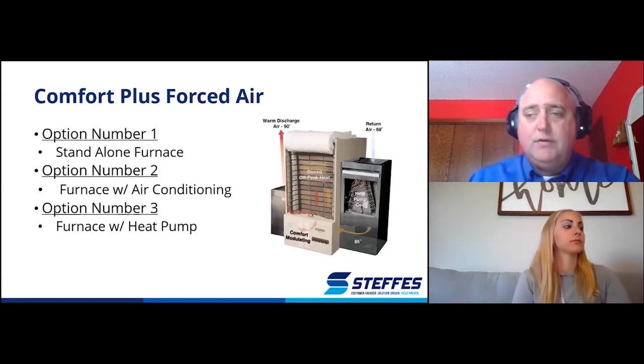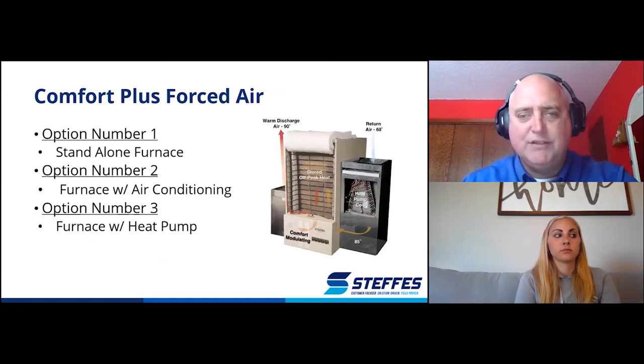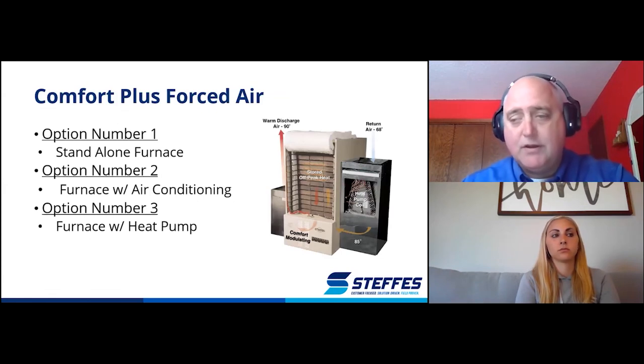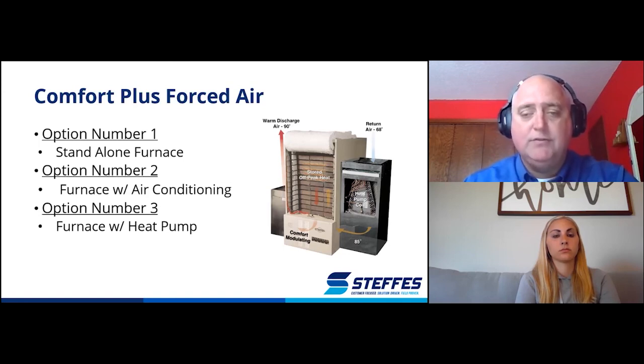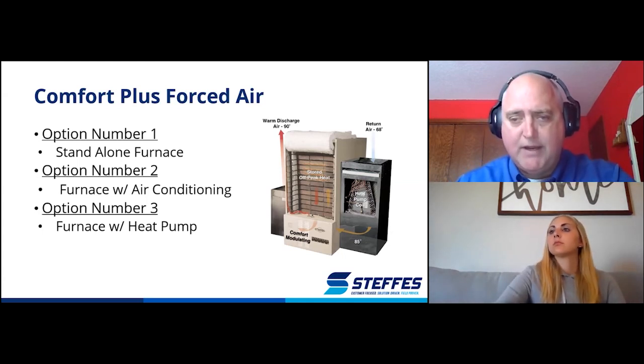All right, so the 4100s can really be set up with three different configurations. It can be just the sole standalone furnace, so it's just a heating appliance by itself. You can connect it with an air conditioner, or the one that we really like to encourage is using it along with an air source heat pump. The reason that we like heat pumps is they can get better than 1-to-1 efficiency, and so you can get lower kWh usage from the house.